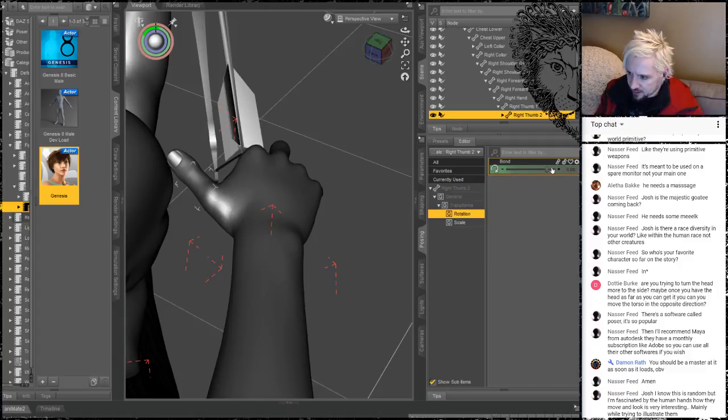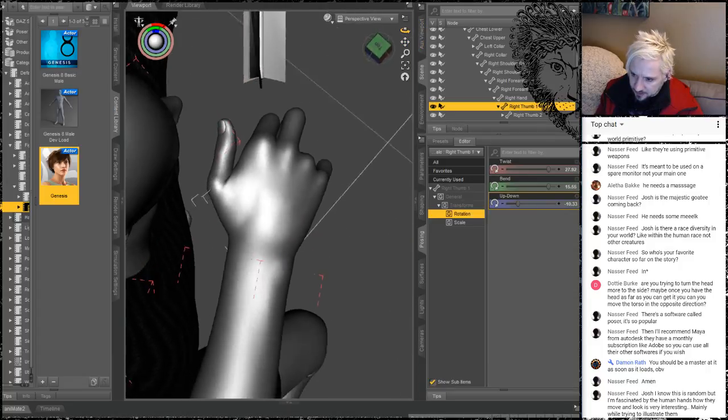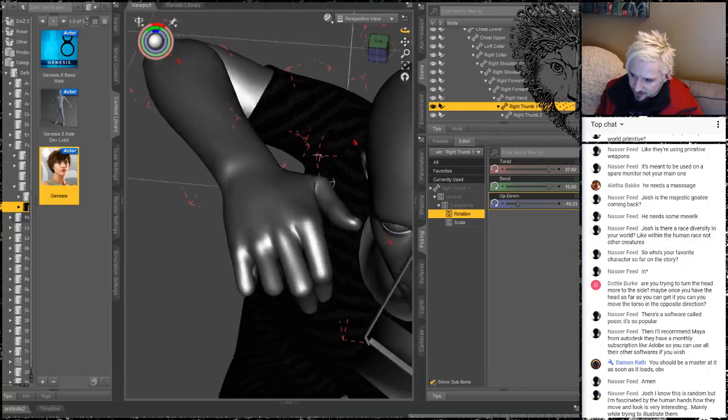Slider. I used to bend exactly what I have selected. Okay, this one has a little bit of a twist to it. Excellent. Up and down. Nice. Yes, here says, Josh, I know this is random, but I'm fascinated by the human hands. How they move and look is really interesting, mainly while trying to illustrate them. Yeah, they are fascinating and complicated.